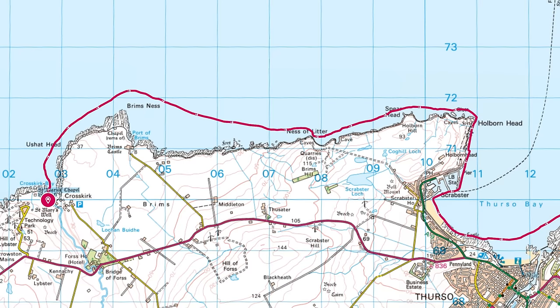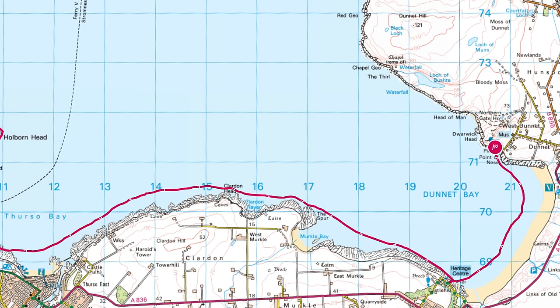This is a video of my day paddling from Crosskirk on the north coast and paddling past Brims Ness and then round Holborn Head into Thurso Bay and then round into Dunnet Bay and then finishing at Dwarrick Pier just before Dunnet Head.